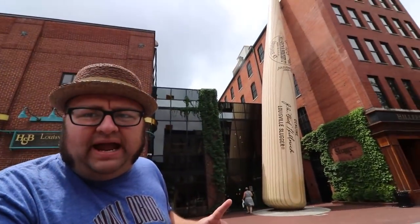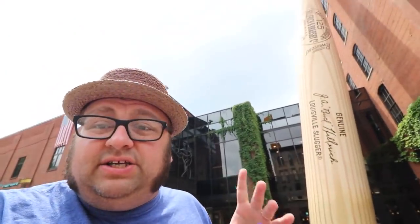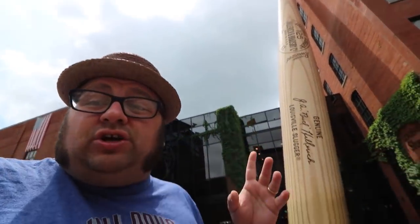Hey all, Carpetbagger here, coming to you live from the South, more specifically Louisville, Kentucky, and even more specifically than that, I am in front of the world's largest bat. Can you imagine the size of the balls that you could hit with that? This bat commemorates the construction of the Louisville Slugger baseball bat, the most famous baseball bat in existence, which apparently is made in Louisville.